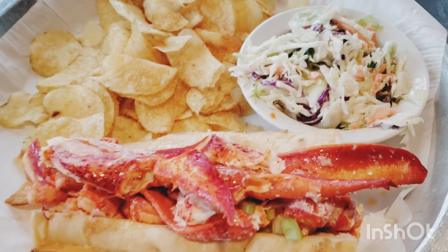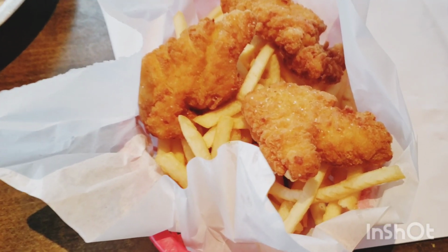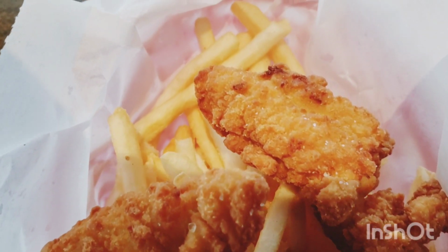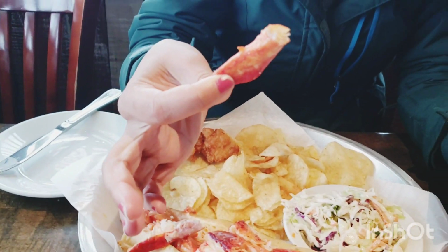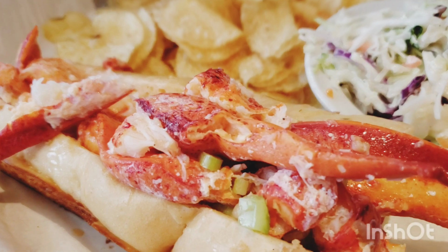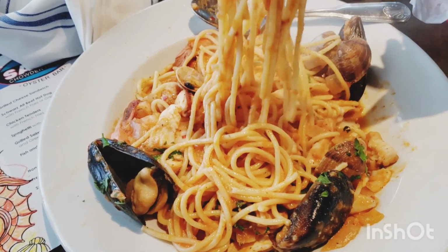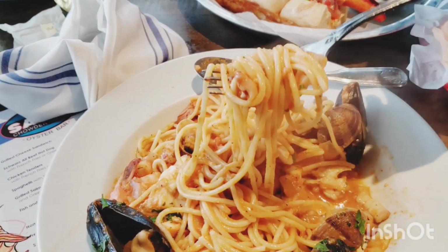And here is our lobster roll. As you can see, it's stuffed with a lot of lobster. And it only has butter, celery, and salt, but it tastes so good. You guys have to try that lobster roll here if you're in the area.